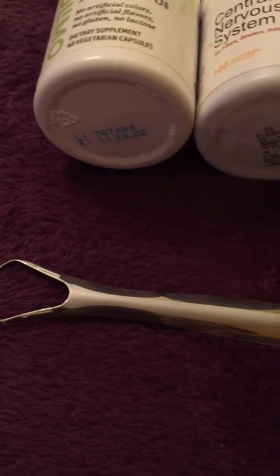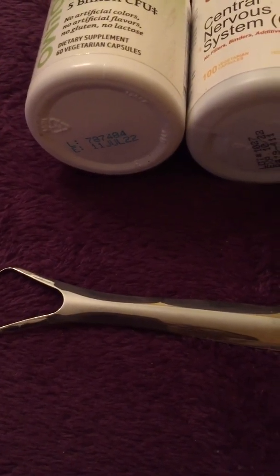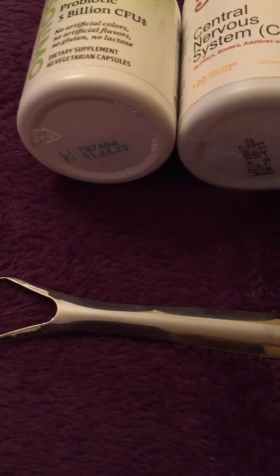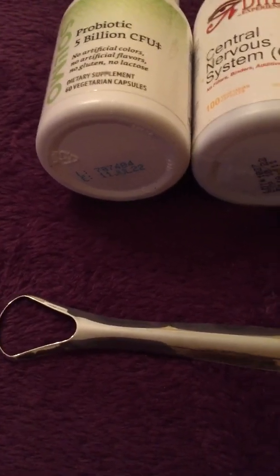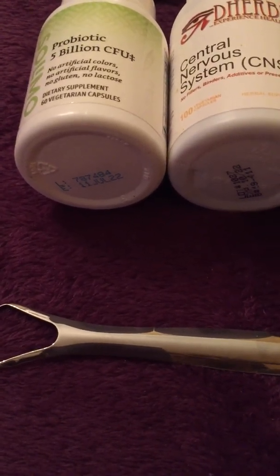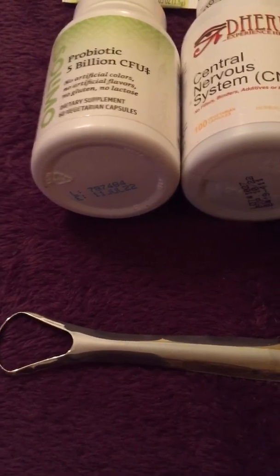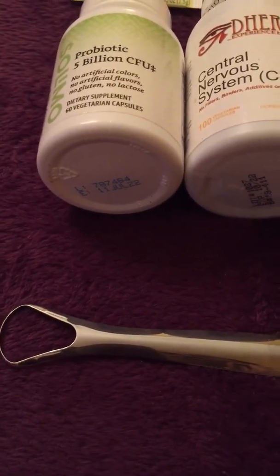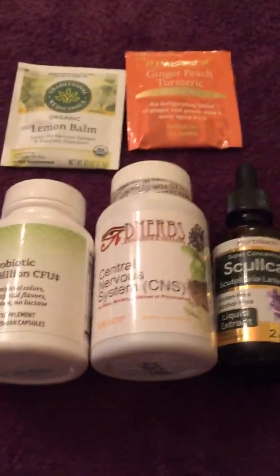Something else that's really good to use is a tongue cleaner, and it helps to aid in better digestion, because our mouth is part of the digestive system. When you can clean your tongue and help to release all that's trapped within what we ingest, so to speak, it has amazing benefits. You can actually get these in packs, but I just wanted to show and share these.